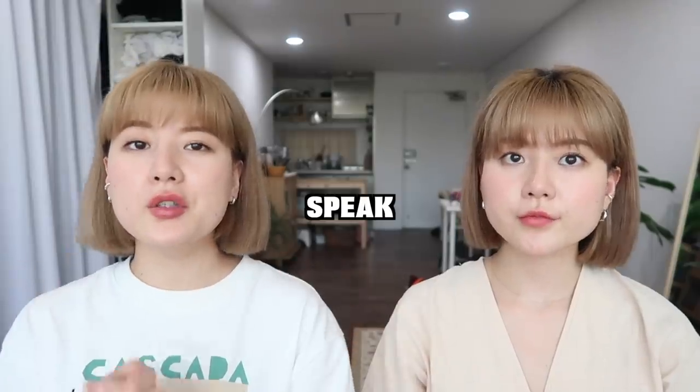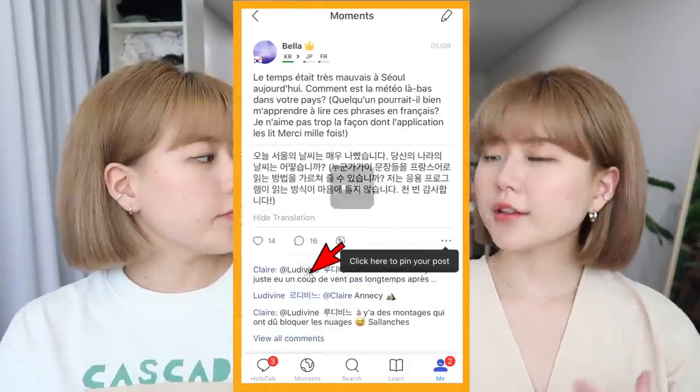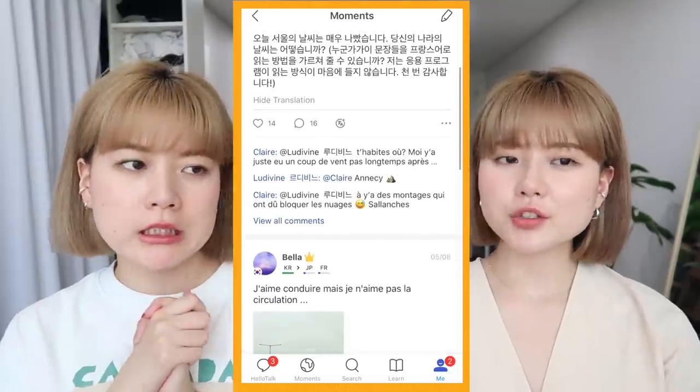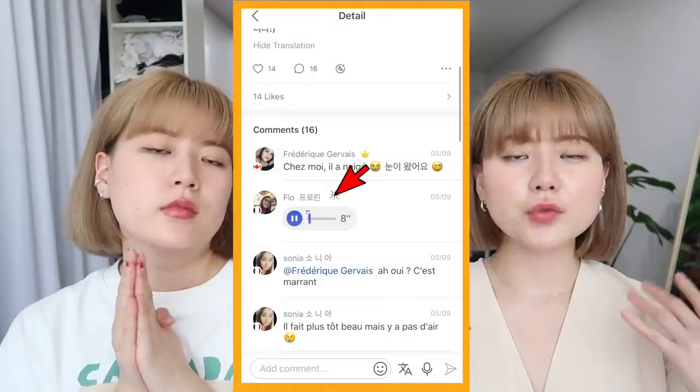There's also a speak tool where you can listen to how the sentence is pronounced. But we prefer a native speaker, so what we did is we asked for help on the moment section. One of our language partners, her name is Florin, she actually voice recorded how to pronounce that in French. And I was able to listen to that and it really helped me a lot.